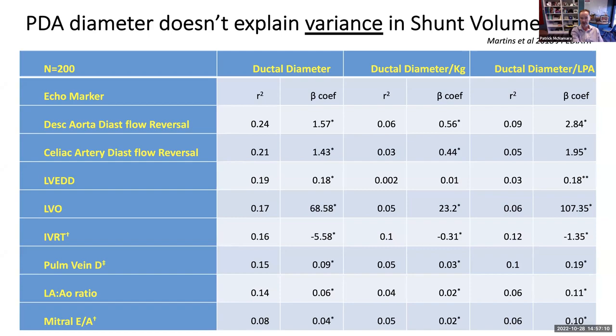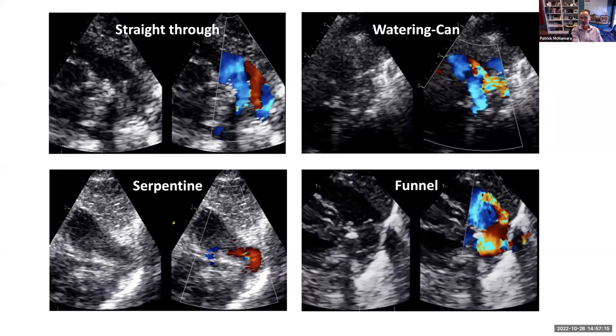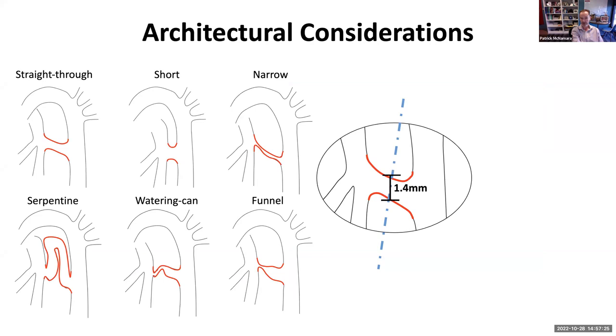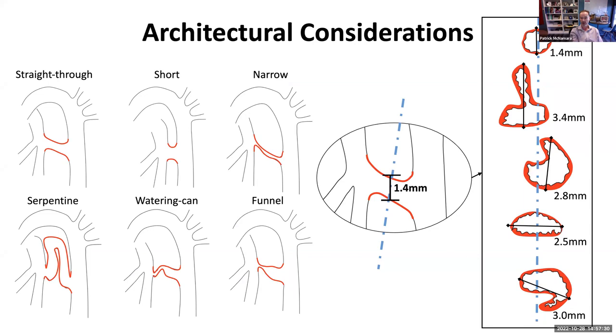In addition, the ductus is not a geometric structure that is easily distinguishable between patients. It comes in all sorts of different shapes and sizes, as you can see from these four images here. And why that's important is we make the assumption echocardiographically that the ductus is circular in cross-section. This may not be the case, particularly in medically treated patients where you may get partial narrowing at different parts of the ductus, such that you may over or underestimate just based on diameter alone.